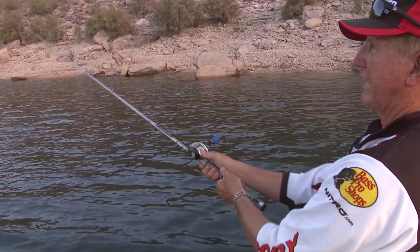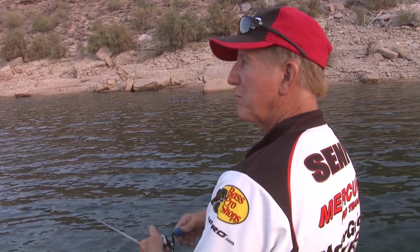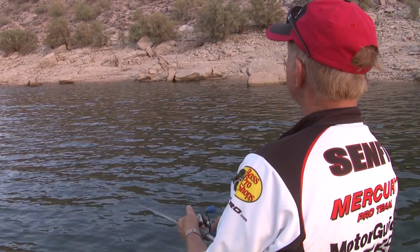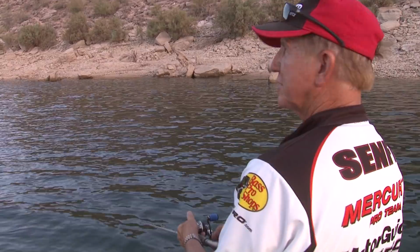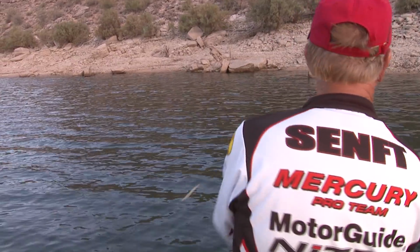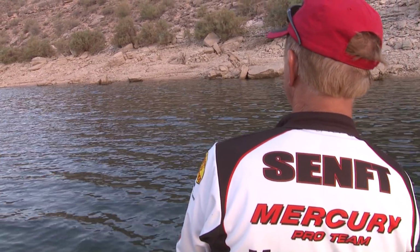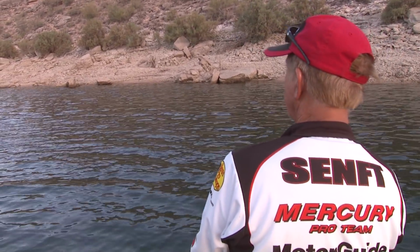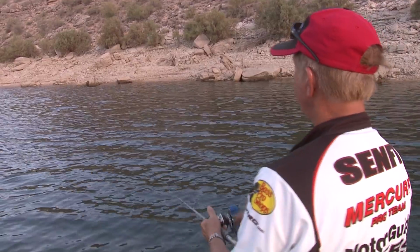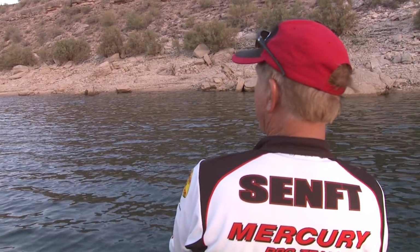We'll just make a long cast. And the wind came up too. I don't know if that hampers it a little bit, but it might help the swim bait bite a little bit. We'll keep making a few more casts with this, just to see if we can get one to come up. Oh, he came up right after I threw out. Way right over there.